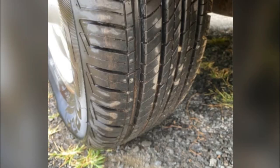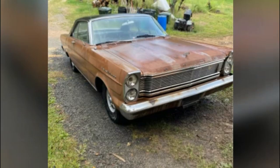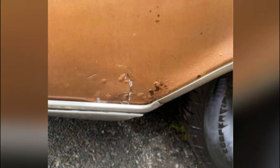Regardless, this car's solid mechanical foundation, documentation, and included parts make it a strong value for someone looking to take on a classic project without starting from scratch. At $6,500, it represents an accessible entry into 1960s American car ownership, offering both the thrill of discovery and the satisfaction of bringing a barn find back to its former glory.